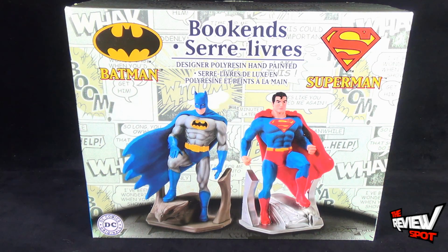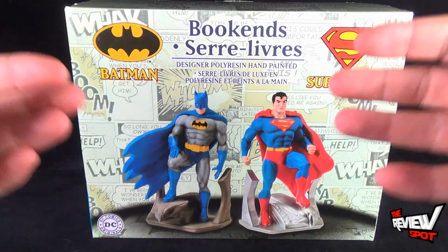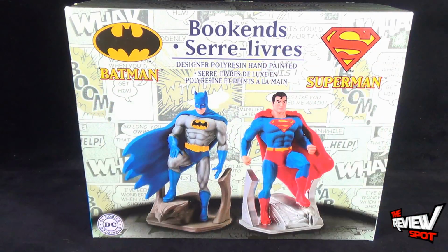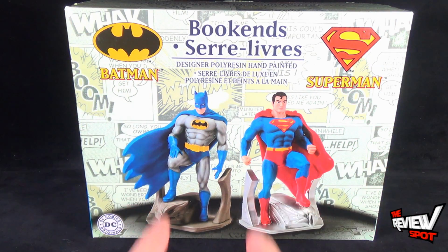I love bookends and have a lot of books, so really having something to put on either end of my bookshelf. You can go with just a regular bookend, yes, but why not get it as Superman and Batman? That makes it that much cooler.